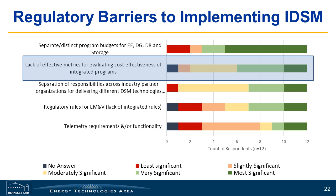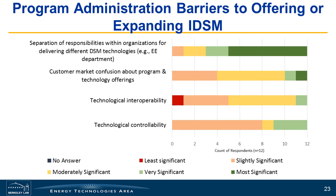And so that's not really giving it the full bang for the buck. Next, we asked our respondents to identify the significance of several barriers that might be within the program administrator's purview to address. So the other ones were focusing more on regulatory issues.